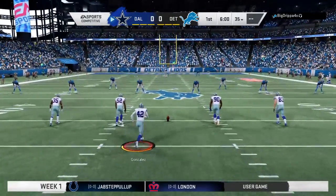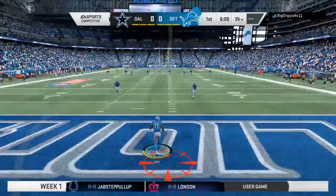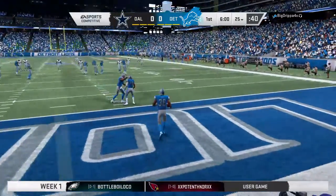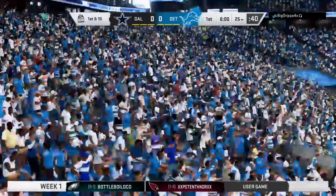Here's the kicker, Zane Gonzalez, ready to get this one started. And we are underway from Ford Field. And no return on this one as the fair catch is signaled for and taken.